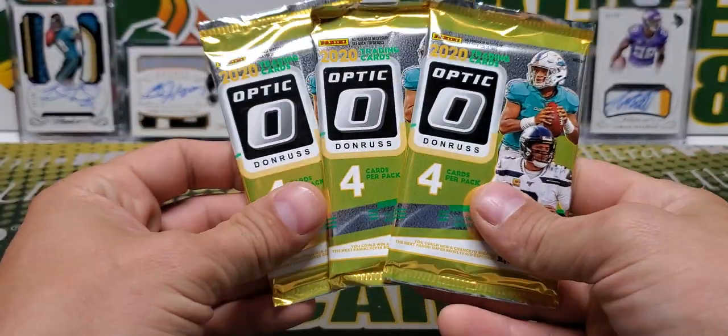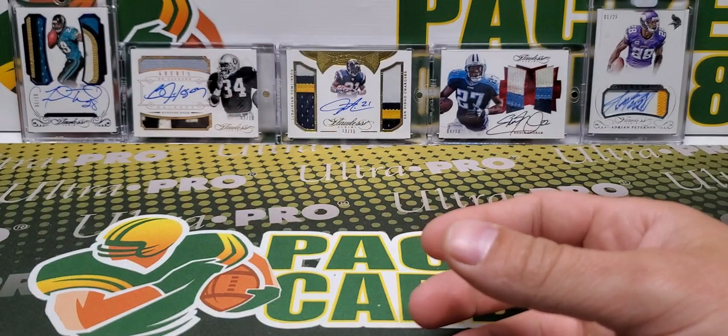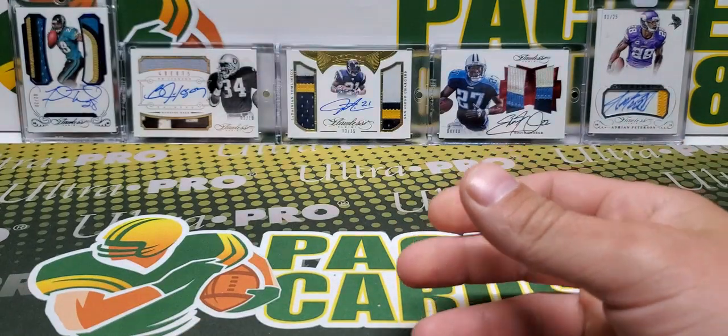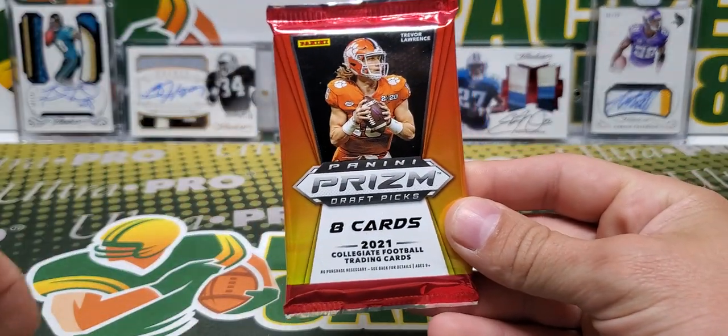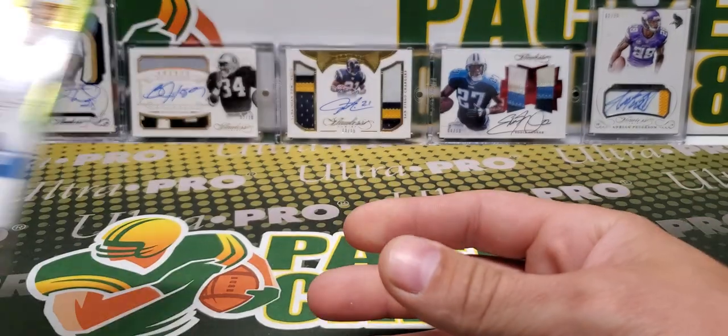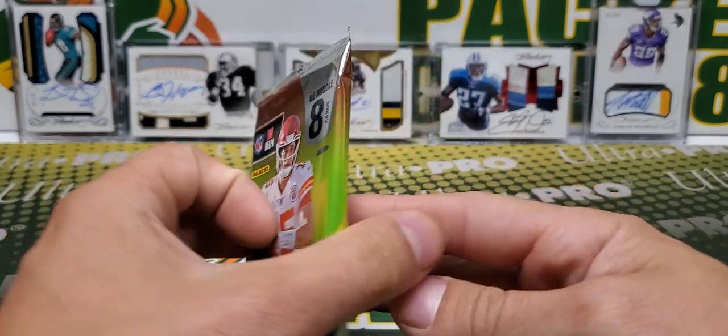I got three packs of Optic. Let's see. One pack of Prism. We got one pack of Prism Draft Picks 2021. One pack of Chronicles 2020. And then one pack of Mosaic No Huddle.